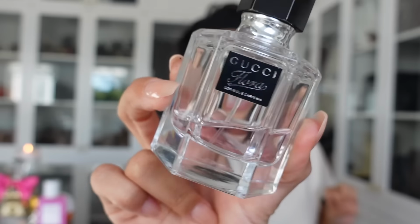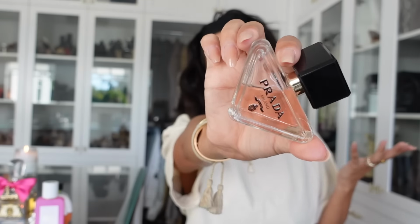If you can't tell, this used to be my... do they even make this anymore? This is Gucci's best smelling fragrance in my personal humble opinion. They're both sweet. I guess I love a good, strong, sweet, long lasting fragrance. So both of them have that.